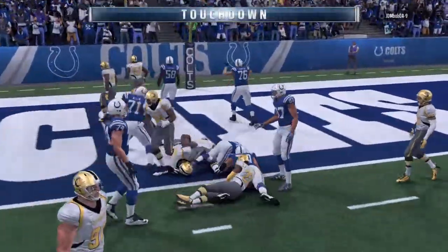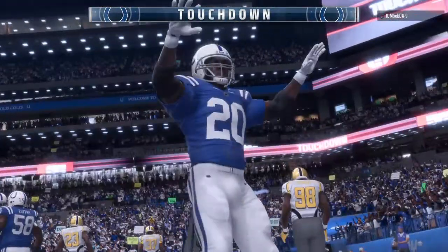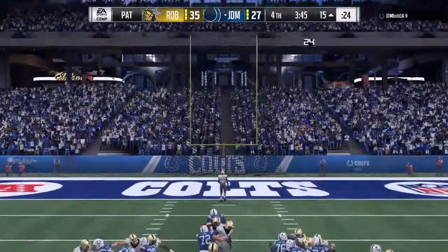And he takes it in for a Colts score. A great effort there. Taking it in. And the Colts have got it back to a 1-score game.